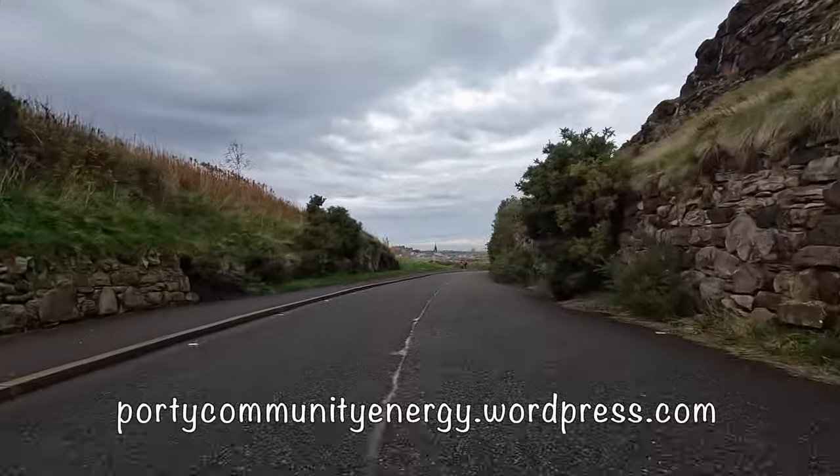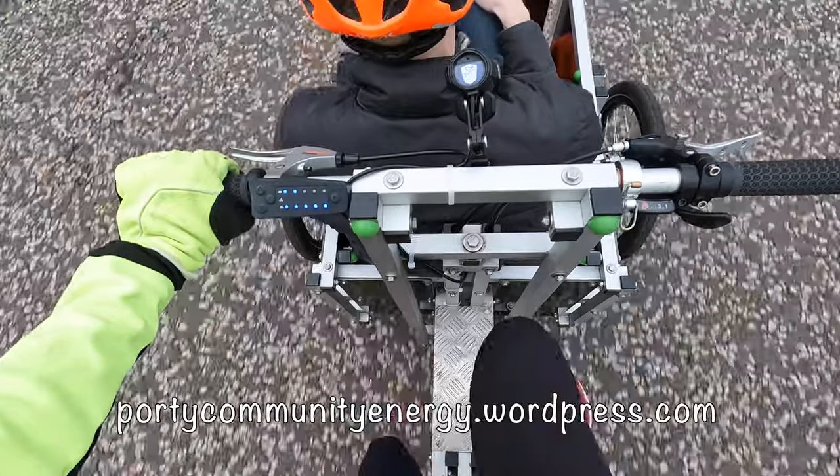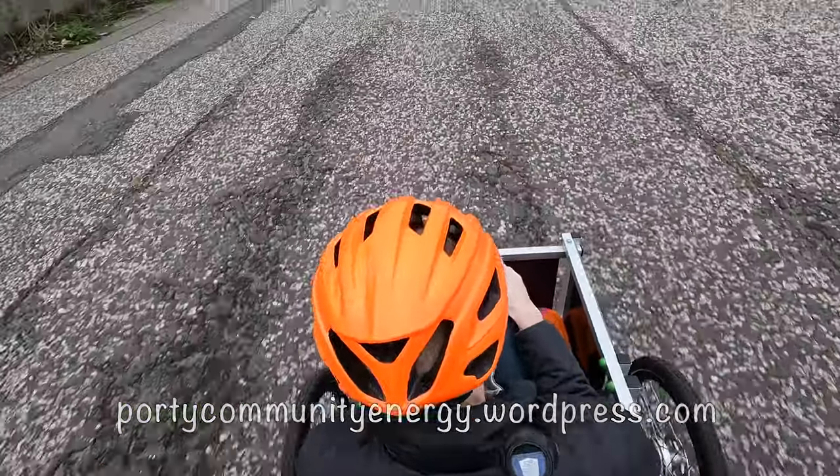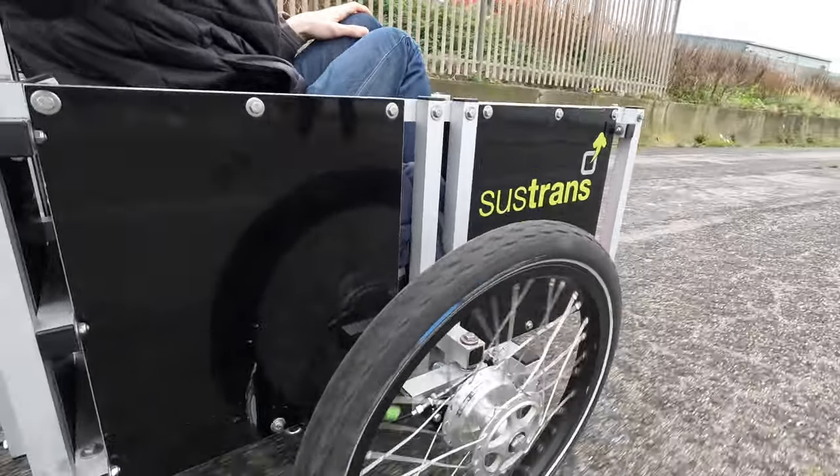Again, massive thanks to Porty Community Energy and to Hazel and Gillian who helped us this morning. They're all volunteers, and it's such a good thing to get involved in if you're a part of this community, so I would recommend it.